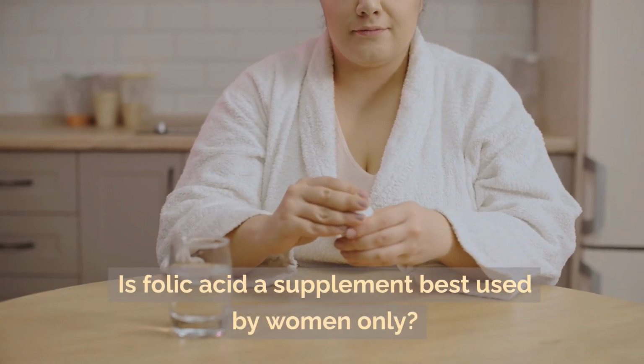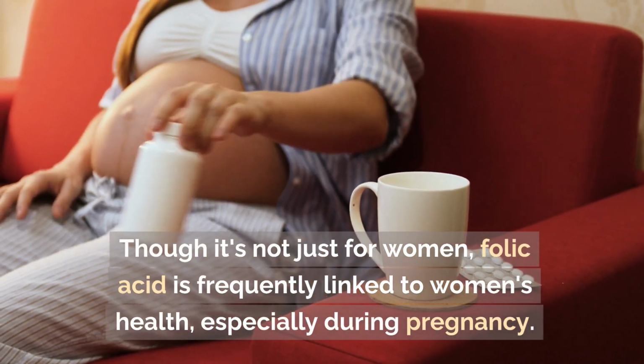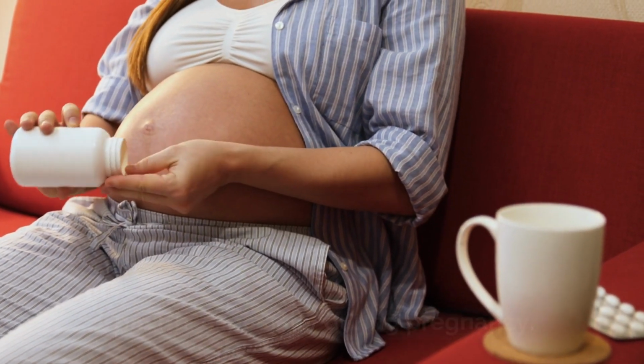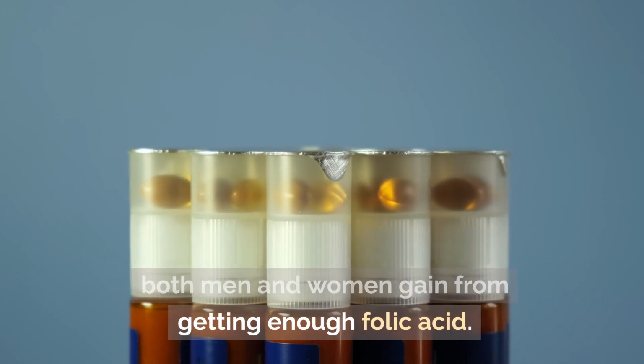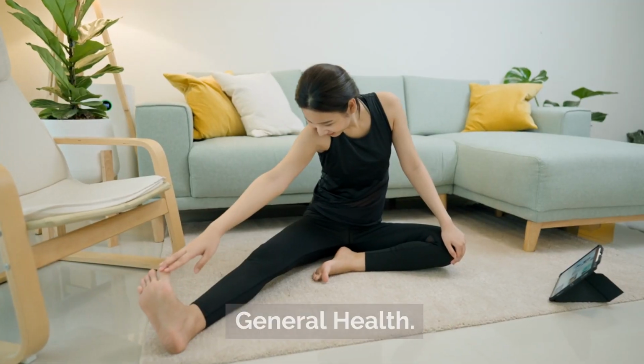Is folic acid a supplement best used by women only? Though it's not just for women, folic acid is frequently linked to women's health, especially during pregnancy. For general health and well-being, both men and women gain from getting enough folic acid. Why is as follows. General health.